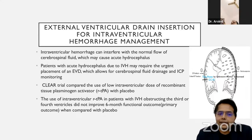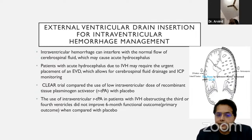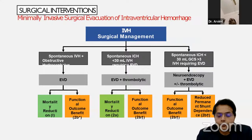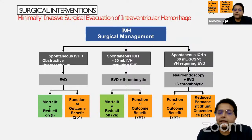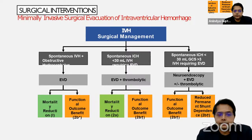There was a specific trial conducted in 2011, named the CLEAR trial, which compared the use of low-dose intraventricular recombinant tissue plasminogen activator, rtPA, and insertion of EVD, and they compared 6-month functional outcome with placebo. They were not able to find any functional outcome benefit with EVD or even with instillation of rtPA in these patients. So, if the patient presents with spontaneous IVH with obstructive hydrocephalus, EVD can be considered as an option for mortality reduction. Functional outcome benefit is still not clear.